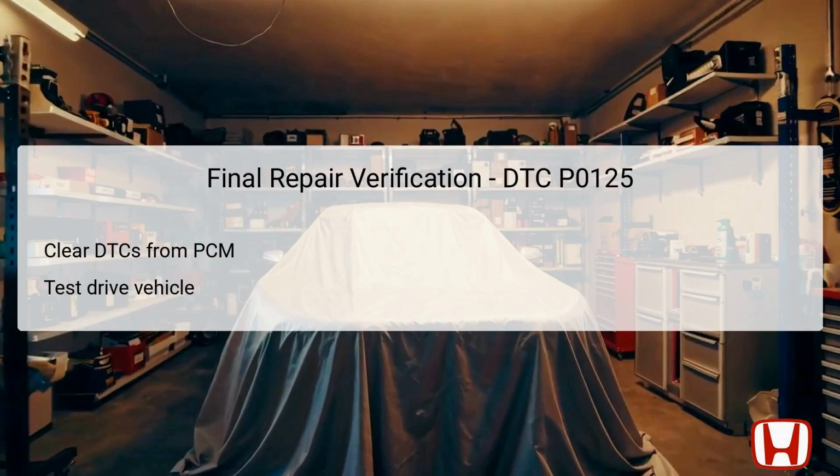Once the necessary repairs have been completed, it is vital to conduct a final verification of the system's integrity. This process begins by clearing any stored DTCs in the PCM. Following this, a test drive should be performed to ensure the vehicle operates within the specified parameters and that no new DTCs are generated. During the drive, monitor the engine performance, including how quickly it reaches the normal operating temperature, and confirm the check engine light does not illuminate. This final step will validate that the repairs address the issues associated with DTC P0125 effectively and ensure the vehicle operates smoothly without return of the error.